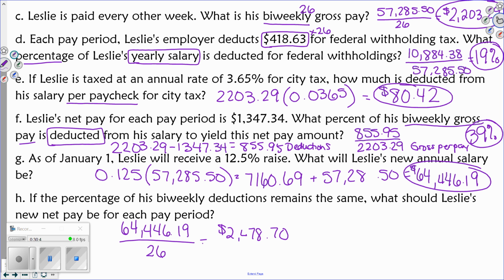$2,478.70. All right, so that's his new gross pay. If that's my new gross pay, and I know that 39% gets taken out, let's multiply that by 39%. So 2478.70 times 39%.